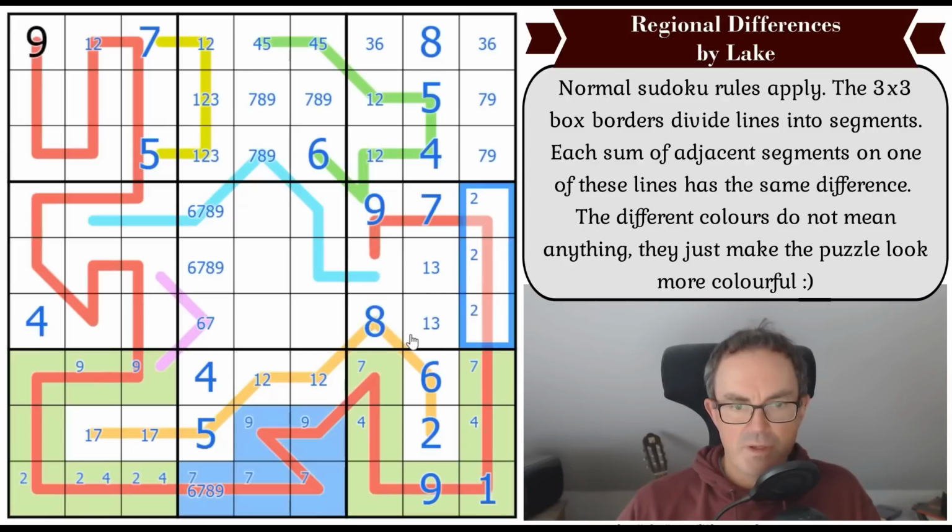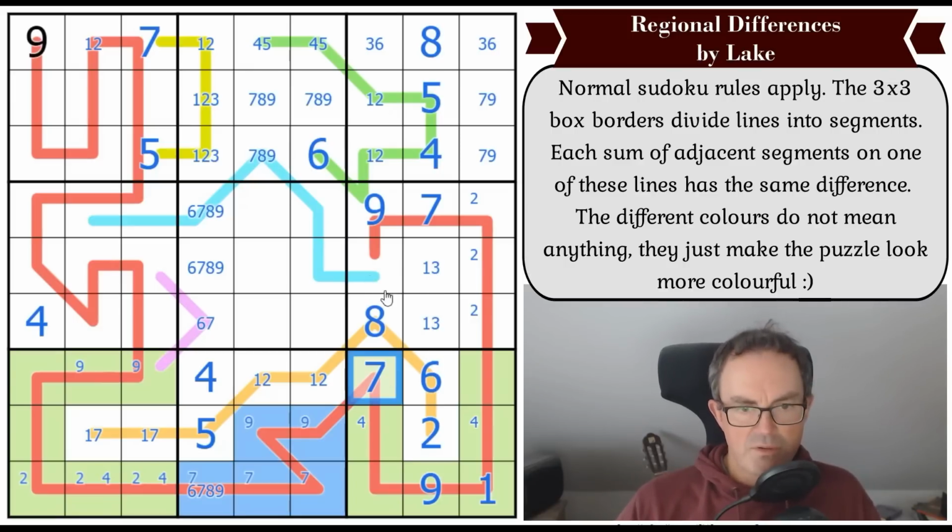So 2 is in one of those squares. 7 is looking at that square, so that is useful as well. So that gets me a 7 here. So there is definitely Sudoku to be done, isn't there? 3, 4, 5, 8 into this box. Can we do anything with that? 3, 5, 8 into those squares. I mean, I'll pencil mark it, but I can't see how to resolve it.